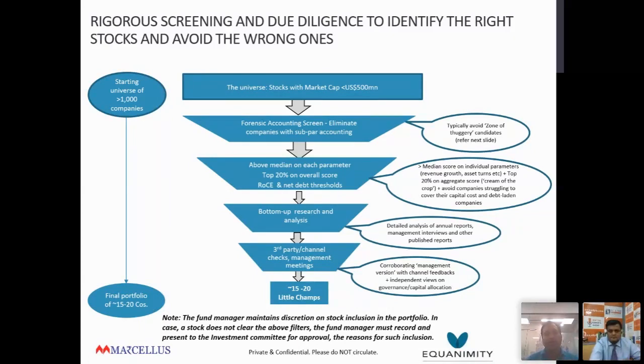Second attribute, look for dominant franchises. So we don't want to invest in the 7th, 8th largest player in a large sector. Even though the sector is large and the opportunity is high, a 7th or 8th largest player means that the pricing power is very weak. And with weak pricing power, you will not make margin, you will not make return on capital employed. So no matter how big the sector is, we don't want to invest in the weaker players within the sector. But at the same time, even if the sector is small, if there is a dominant player, we like to invest in that company because that company is dominant.